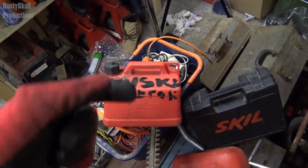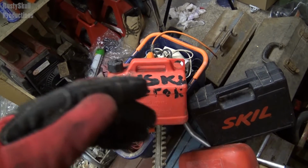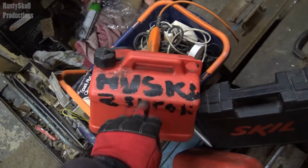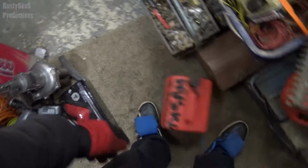When I was in the magazine, because I had to go there and pick the bike up to Colchester and pick the bike up, and they took pictures and everything and put a little paragraph in there with pictures of me with the bike and everything when I went to pick it up. And that's the petrol can that I used to use for that bike, so that's why it's got Husky 2-stroke written on it. So that's quite old.